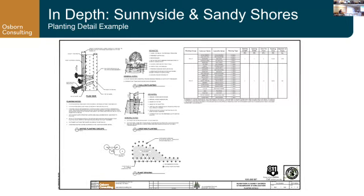And here's just an example of the planting details for the contractor. So we have it laid out with the different spacing here. So I think we have either 2 to 4 foot spacing on the lowland and then 5 to 6 foot spacing on the upland plants.